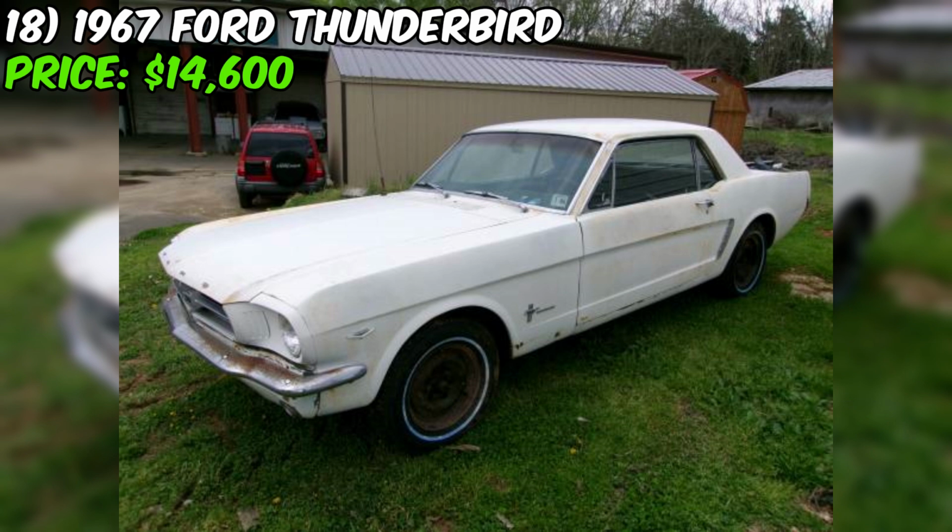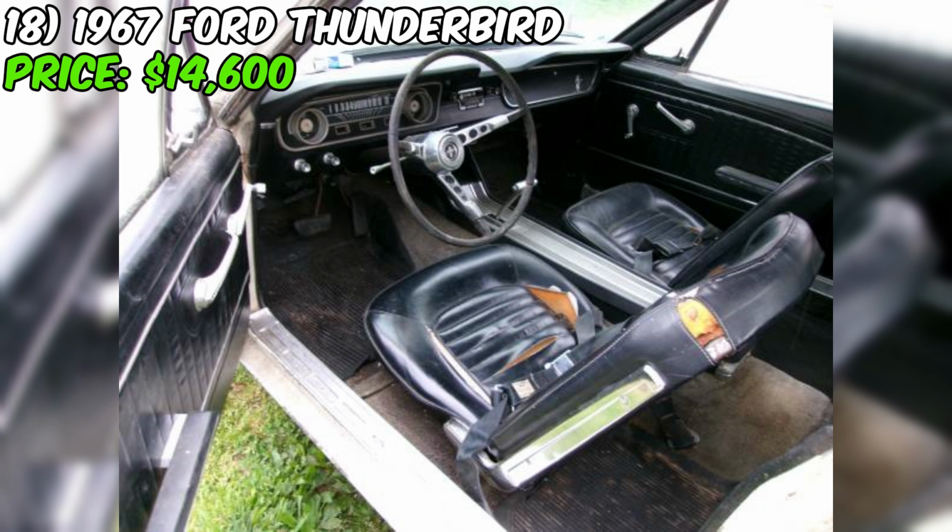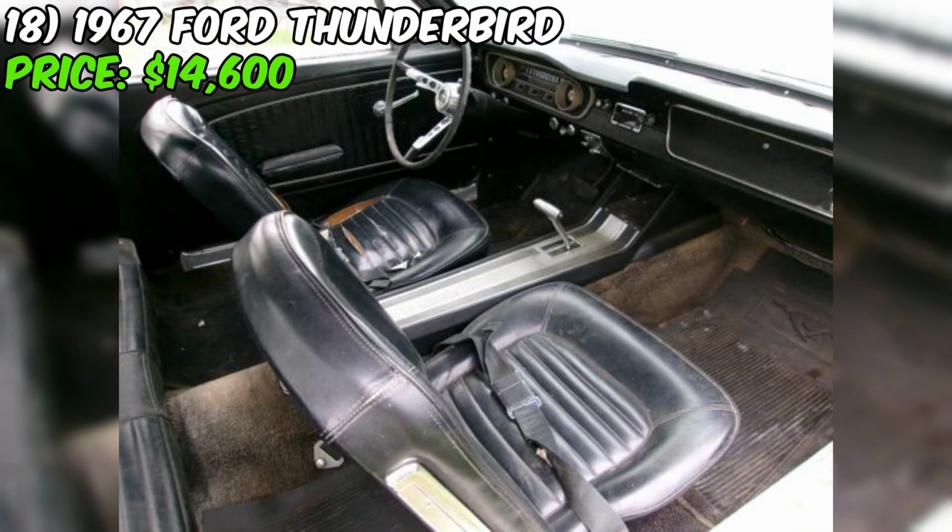Just remember to verify all the power features work. These cars had lots of electrical gadgets. Check for any rust, especially around that vinyl top, and make sure the suicide doors align properly. If everything checks out as described, this could be a really cool piece of 60s luxury that'll definitely turn heads at any car show.